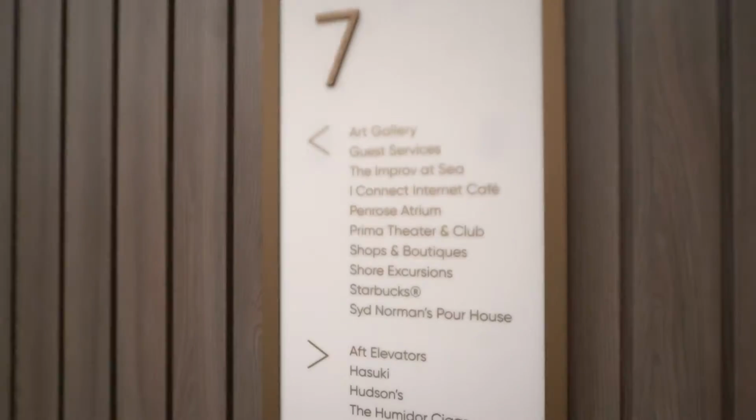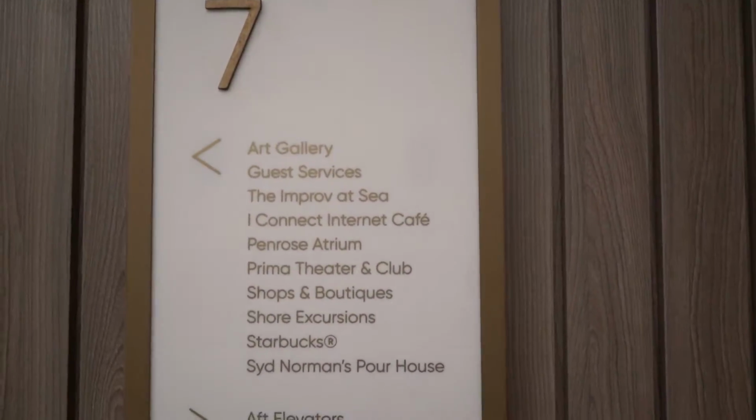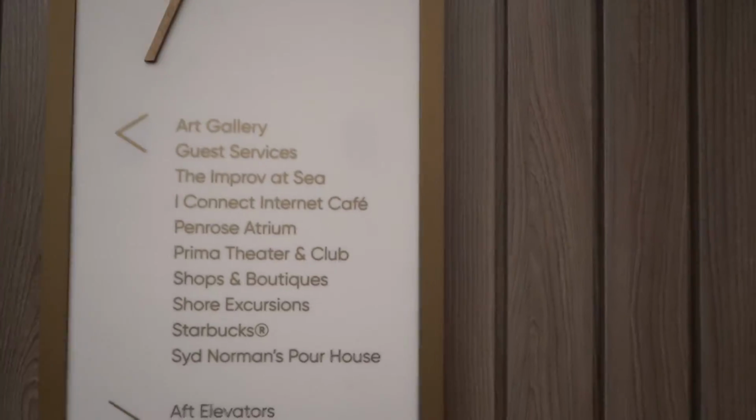Okay, so I showed you those 3 restaurants. Now what I'm going to do is walk back through the Metropolitan Lounge that I showed you all, and we're going to explore the rest of deck 7. All right, as we head back towards the front of the ship, this is everything we are going to finish seeing here on deck 7.